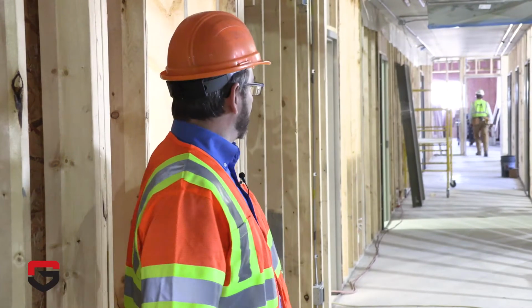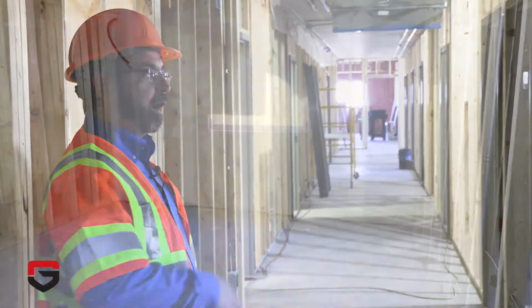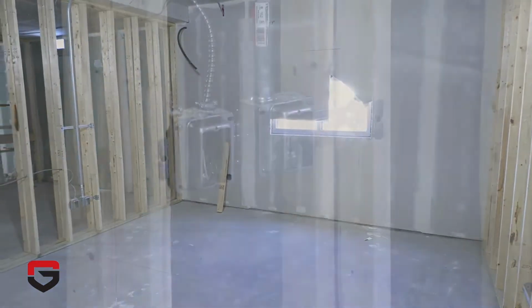As we look down this hallway, this is the hallway that actually leads to our new retail space. Off to the right, we have a lot of office spaces for office personnel to work in.